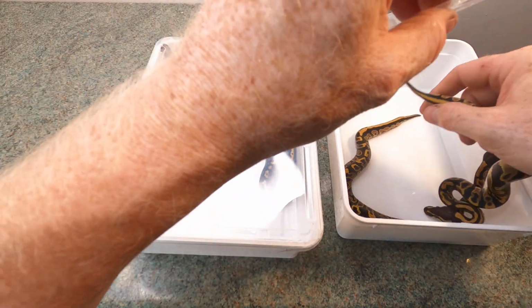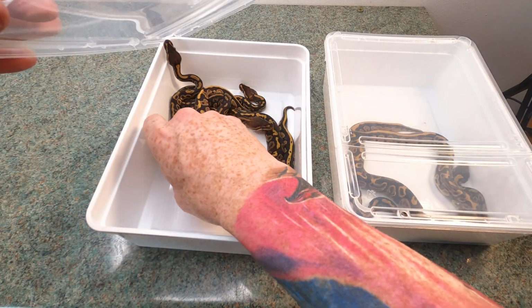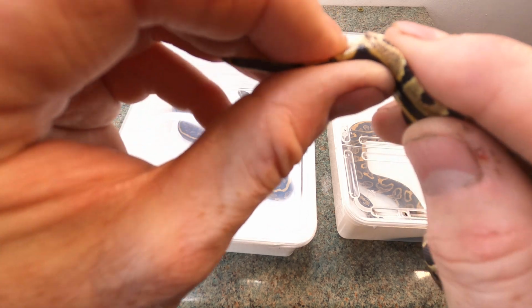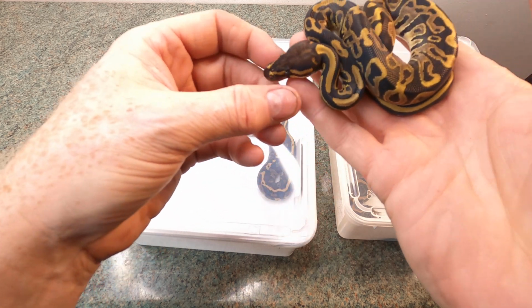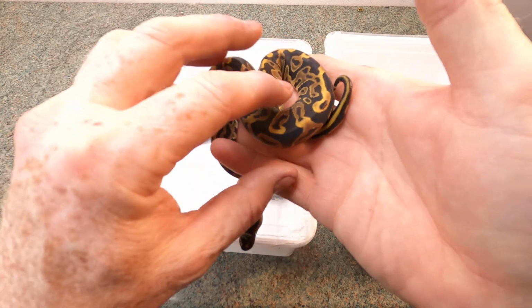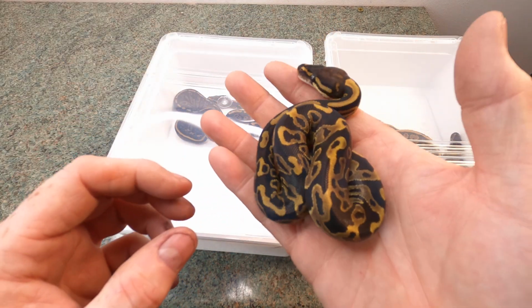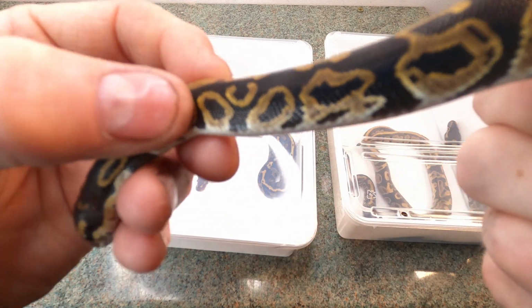So this is proving to be what I kind of expected with the rest of the clutches that were laid earlier in the season. I had one clutch that was 6 out of 7 males, which is very unusual for me. There's the first female. So there's a really nice example again. Lovely crossing over patterns. Look at the patterns there, it's awesome. These are really nice. Big babies as well, as I said. They're probably getting on for 90 grams. Some unusual markings on the neck there, look at that.